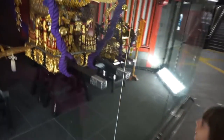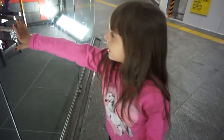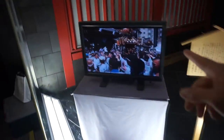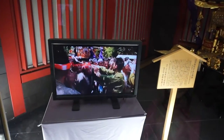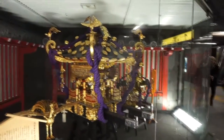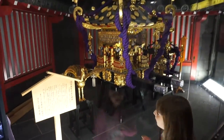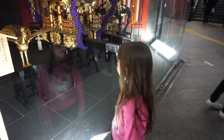Check this out. Wow, this is cool. Wow. Look at that, huh? They come in and then they drink and they eat it. That's the one they carry on their shoulders. That is awesome, huh? This is what they do. Look, here it is. That is cool, huh? Look at that one. That's cool, huh?